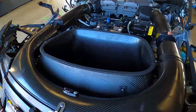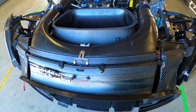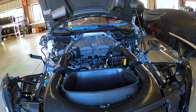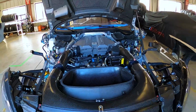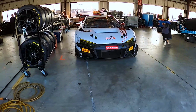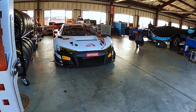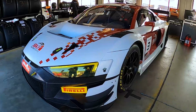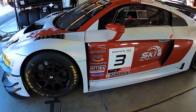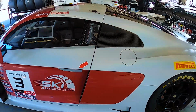This giant, massive scoop here for the intercooler. The guy that made the motor is one guy, and he puts his signature plate on there. Oh, yeah. And this is an Audi R8. I was here when this car was introduced. They brought it over to test it from Germany. It wasn't even available to buy.